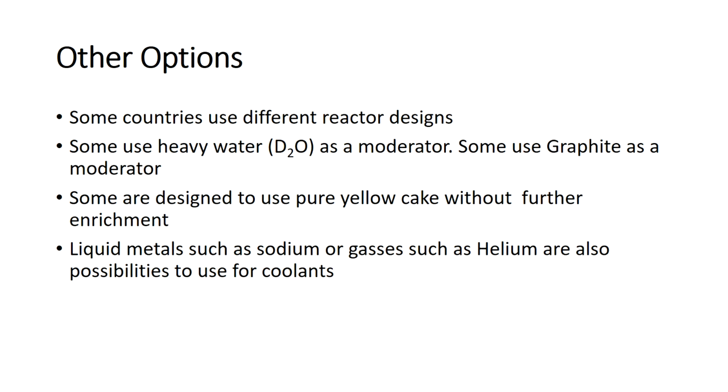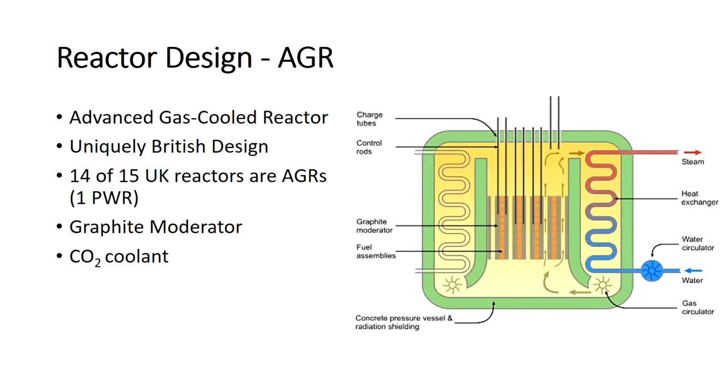And then another reactor design, the advanced gas-cooled reactor. This is a British design, uniquely British. 14 to 15 UK reactors are advanced gas-cooled reactors, with a graphite moderator and CO2 coolant. So there is no water in here.